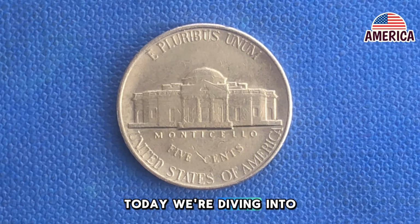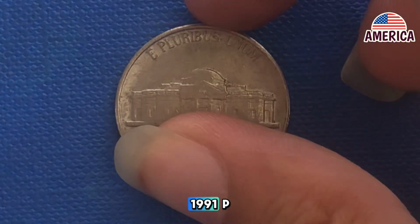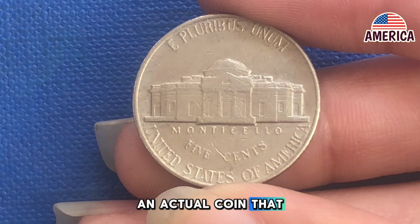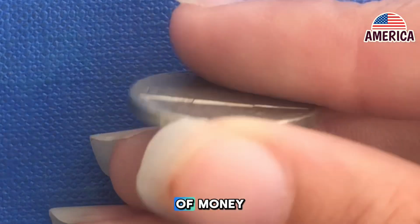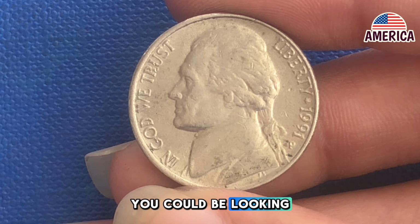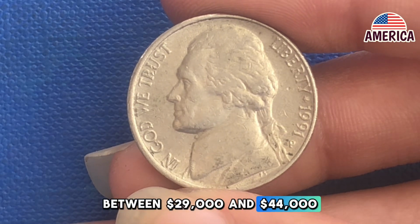Today, we're diving into one of the most sought-after nickels in American coin history, the 1991 Jefferson nickel from a proof set, an actual coin that somehow escaped into circulation and is now worth a jaw-dropping amount of money. If you come across one of these rare nickels, you could be looking at a payday of between $29,000 and $44,000.